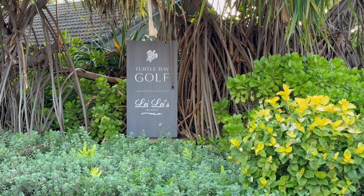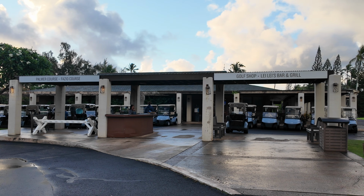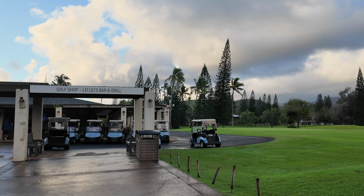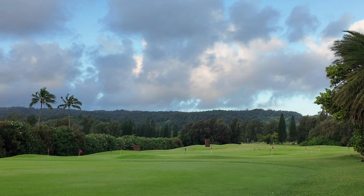One of the courses was under renovation during our visit, and they even have a grass putt-putt course that's all included in your resort fee. So you still get a little bit of golf action if you don't have time during your vacation here. Overall, just really stellar golf facilities.